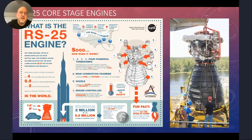And so the four engines put out about 2 million pounds of thrust, so they're each about 500,000. But they run for 8.5 minutes, so they provide most of the impetus to get the vehicle into orbit.